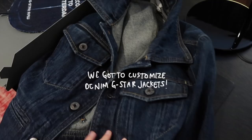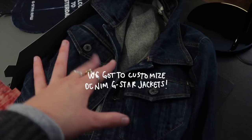We got to customize G-Star denim jackets, which was really cool. And we got them back and I'm really excited about it. I think it's adorable. I didn't want to go too crazy because I didn't want to ruin it, so I just kept it really simple. This is part of their new collection that just came out, their most sustainable denim ever collection.